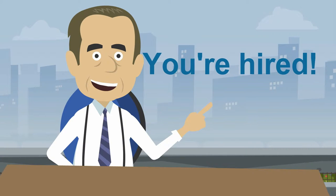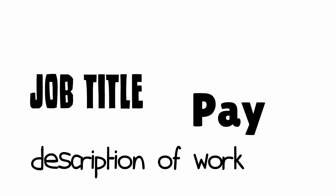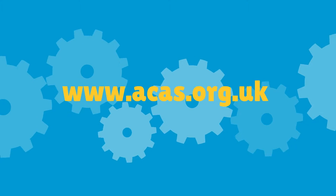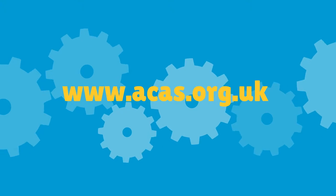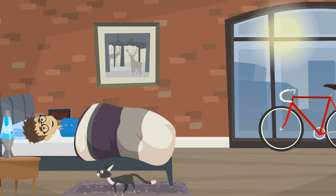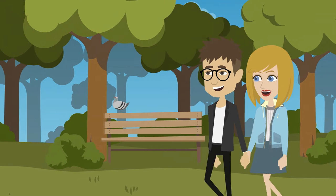When you've made your selection, you must provide your new recruit with a written document setting out their key terms and conditions. You can find a sample employment contract at... When it comes to hours, you can offer the role on a part-time or full-time basis, but make sure that you provide appropriate daily and weekly rest periods. Employees are protected from working more than 48 hours per week, but can agree to opt out.